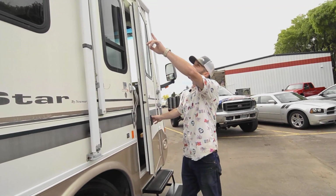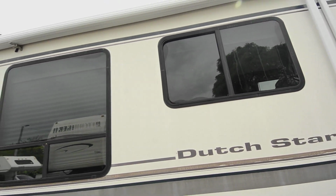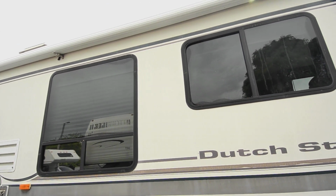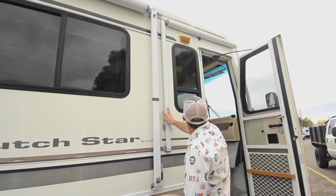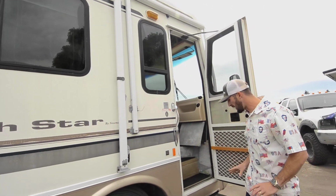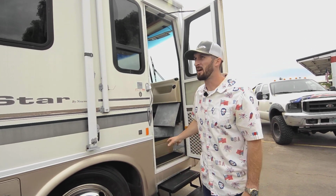We have this nice big awning. It looks to be about a 22 footer. It is a manual awning, something I actually prefer. There's one less thing to have go wrong when they're manual. More simple. And then you have the door awning here, which is really nice. Keeps this area dry. Take your shoes off here as you're going in. It's just more comforting having them.